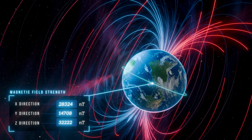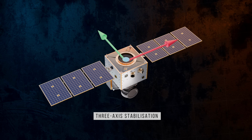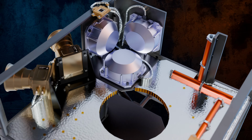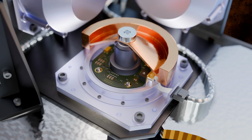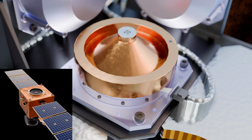That covers attitude determination, but what about attitude control? Most modern satellites use 3-axis stabilization, an approach to attitude control where actuators are used to precisely control satellite orientation around 3 axes. One common actuator is the reaction wheel, which consists of a flywheel attached to an electric motor. Using the motor to change the rotational velocity of the reaction wheel causes the satellite to rotate about its center of mass in the opposite direction.